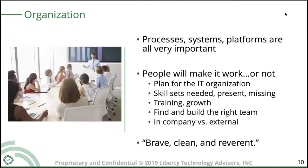So organizationally, the processes, systems, and platforms are all very important, that we've talked about. So, the big data, potentially cloud, off the shelf versus customization, what have you. But really what it comes down to in the end is your organization. I've worked with companies where there wasn't a lot of investment in growth. There wasn't enough investment in some of the project management skills and leadership. So really the IT organization needs to be part of the roadmap assessment.